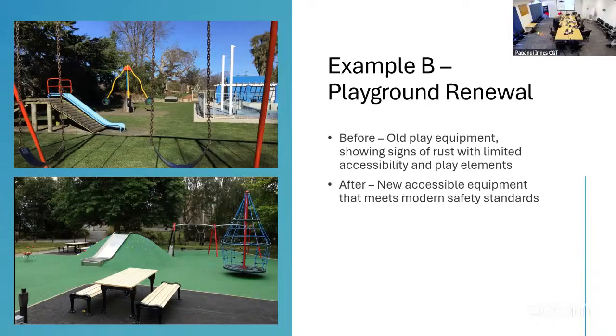Right. We can ask questions now around the green asset renewals and the hard surfaces, or have you got more to present before we get to that? No, go for it.